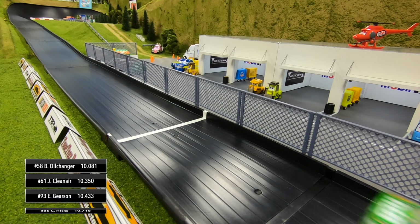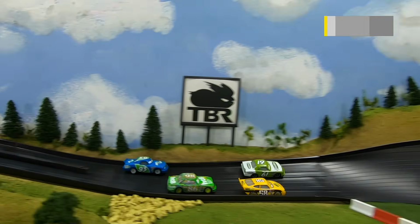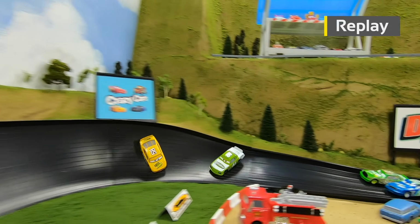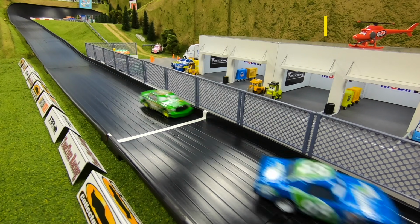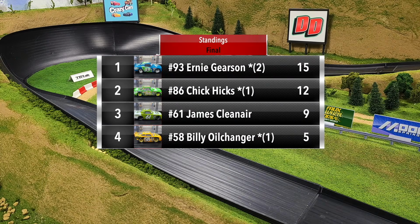He'll win the final race, and it's Gearson finishing ahead of Chick Hicks. And that's going to do it. Ernie Gearson will be the Legacy Piston Cup champion. Some contact between Gearson and Hicks coming out of turn 2. Hicks was able to spin it back around, and then Gearson makes the pass going into turn 3 to make sure he finishes ahead of Hicks and lock up the title. The Legacy Piston Cup belongs to Ernie Gearson.